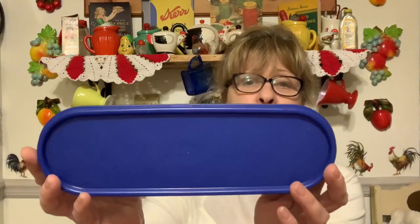I mentioned in one of my videos that I was going to try and get rid of all of the cheap plastic Glad and Rubbermaid containers and try to replace them with some Tupperware. So today I found this really nice piece right here. Looks like brand new. I mean, excellent condition. If I could get this lid off.